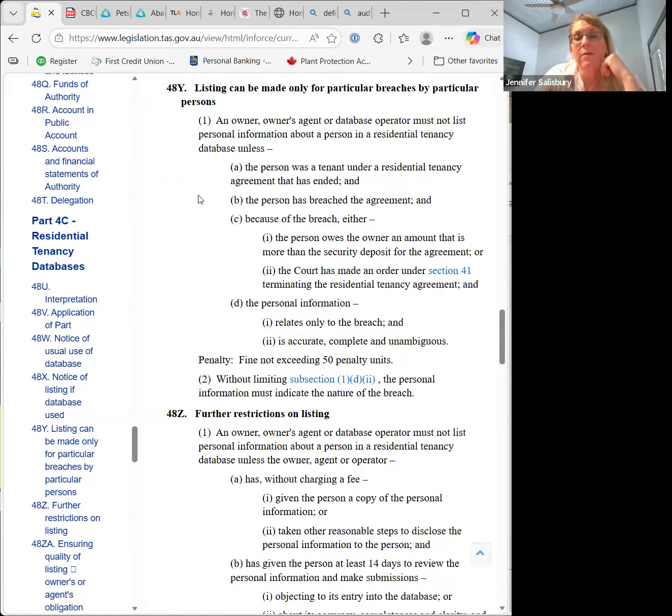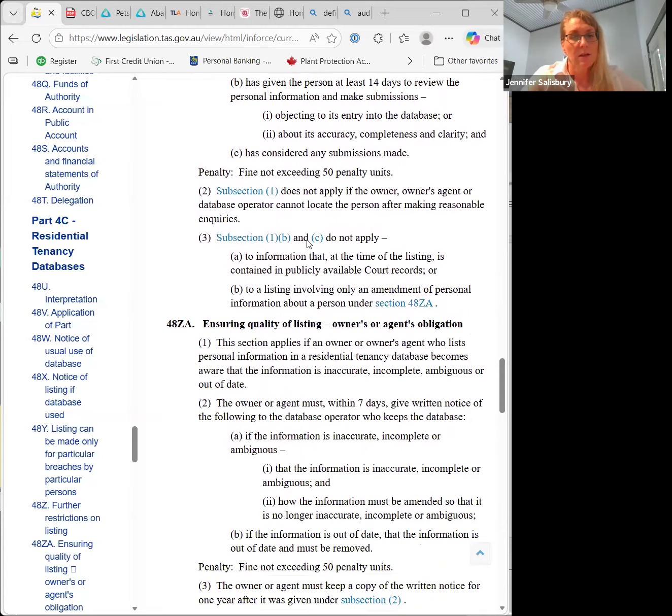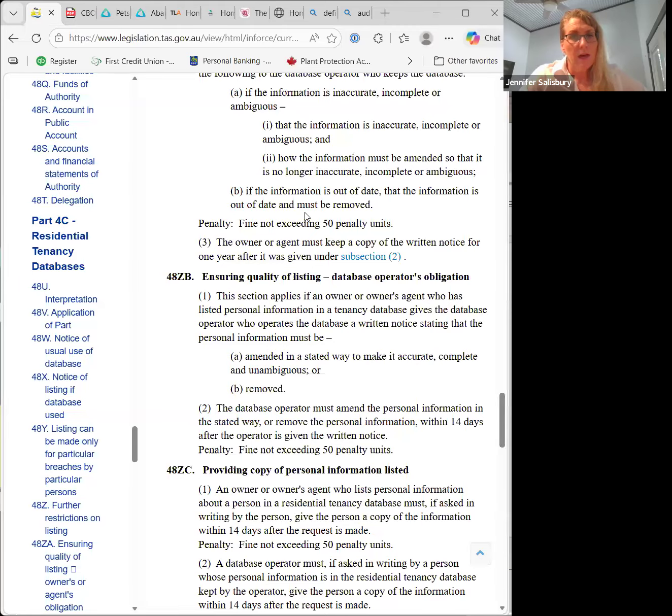This gets talked about all the time, by the way, on Facebook. Usually in North America, typically in the States, but I do see sometimes people in Canada talking about creating a tenancy blacklist, and that's exactly what this is. But if a landlord is going to make a report to the database, they have to notify the tenant that they've done so. And so it's sort of like your credit, which is kind of different. I always thought that they should do that, actually. That's cool that they're actually already doing it, which is different. Okay, ensuring quality of listing, database operator's obligation.